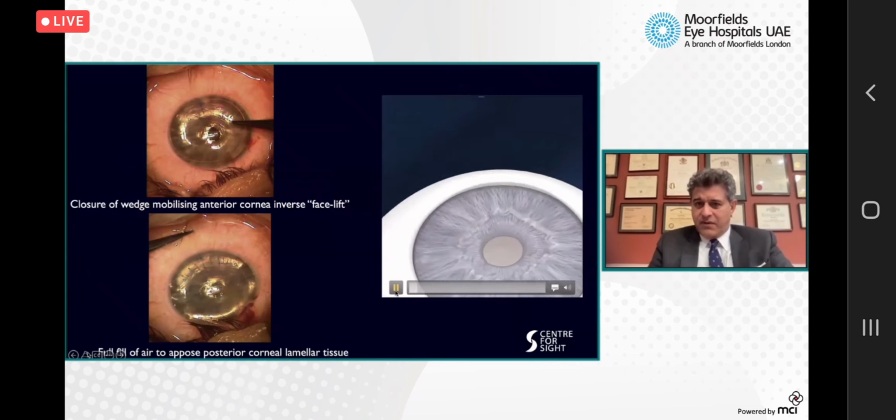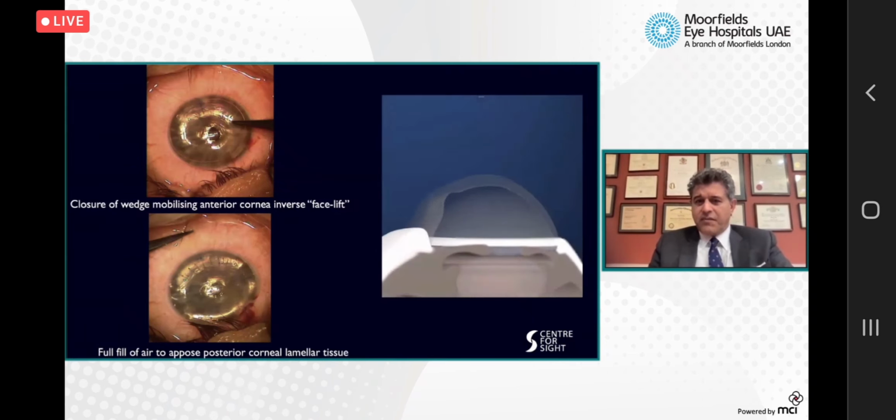This is a video created by my nephew that illustrates this quite well. So you've got pellucid marginal degeneration. We identify the wedge that needs to be removed, dissect off Descemet's membrane, take out the wedge, close it up with sutures, and then once the procedure is done, we inject air into the anterior chamber and push back the posterior lamella again. That avoids striae in the visual axis. And it's all self-tissue, so it heals very well without any immune reaction whatsoever.